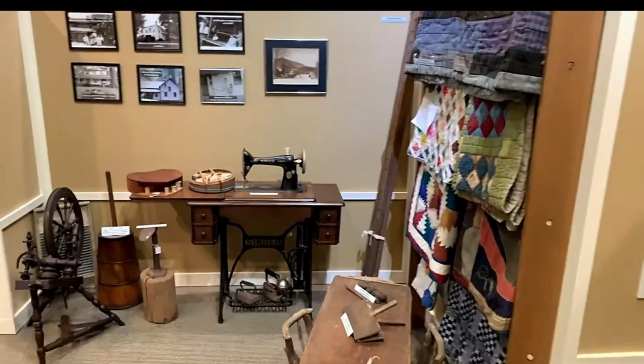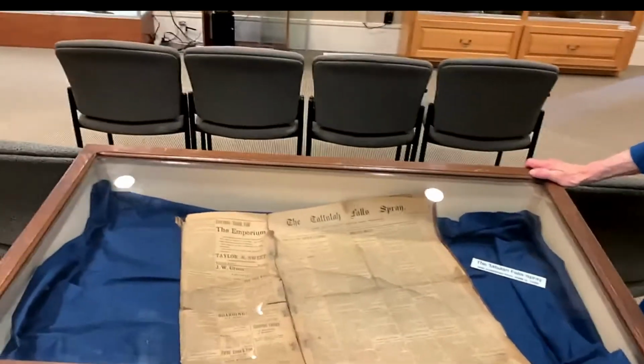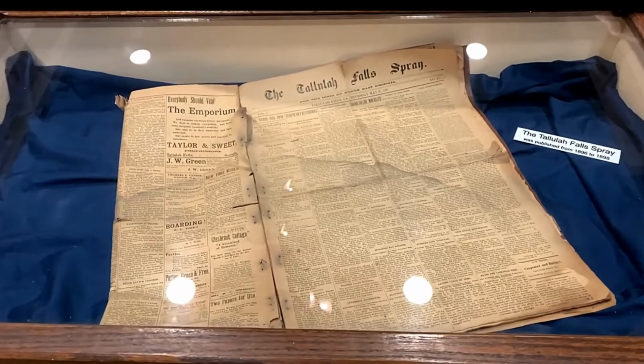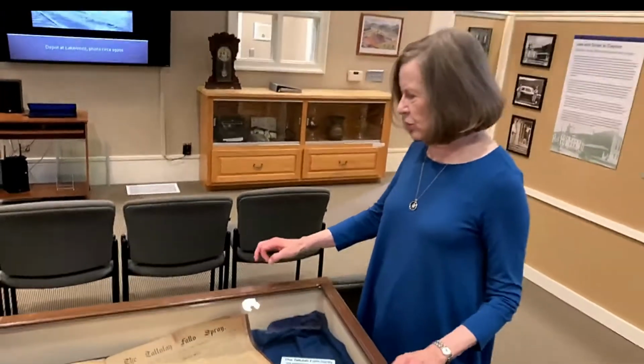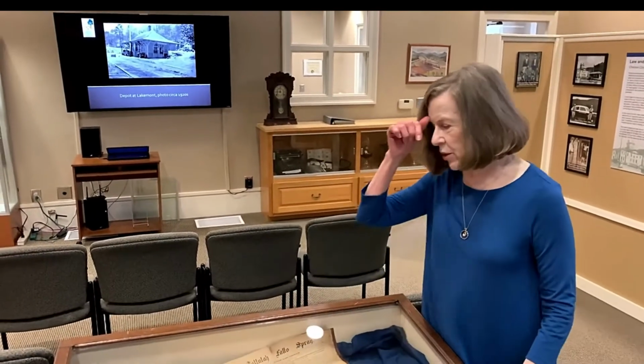One of the most interesting things we have in our museum, and I love to tell this story, is a copy of the Tallulah Falls Spray, which was a little newspaper that was put out in Tallulah Falls. This particular issue was dated 1897. And there's an ad in here by W.T. York, who at that time owned the York House, which is in Rabun Gap. And the Tallulah Falls Railroad at that time had not extended beyond Tallulah Falls. He would take his wagon and go down to Tallulah Falls and pick up tourists and bring them up to the York House to spend weeks or months.